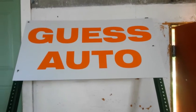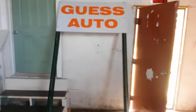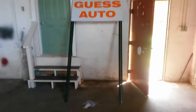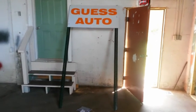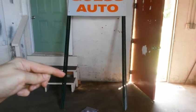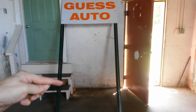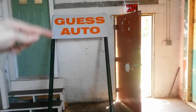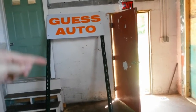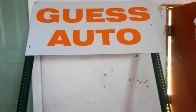Alright guys, this is the sign right here. Let me zoom out a little bit so you can get a look at the post that's on this thing. These posts are 7 foot tall, so we'll have about 4 foot of it in the ground, and then probably like 4 foot above the ground, something like that. I think it's actually 3 foot in the ground, 4 foot above the ground. I think that's what it comes out to.